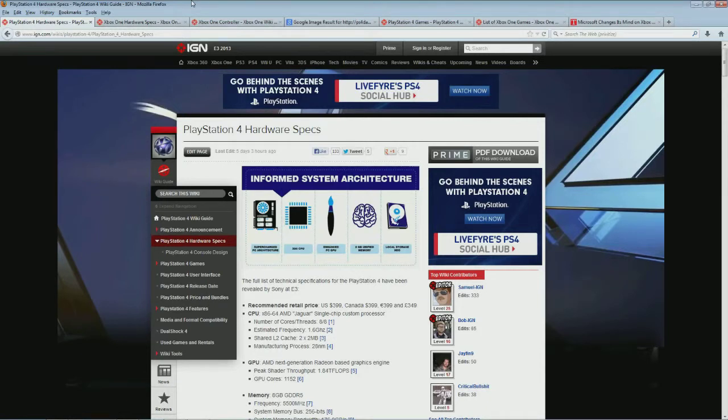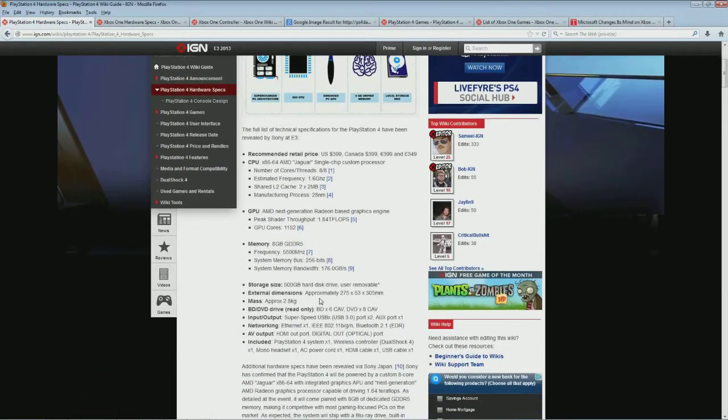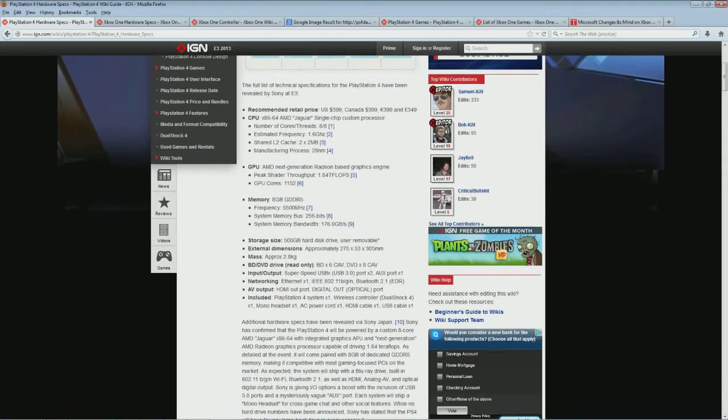Pretty much here, try to go through this as quickly as possible. If you take a look at the bottom of the screen, you'll actually see the CPU and its specs. Very, very minor things, like people who are really into the hardware can tell you the very, very small things. But as you can see, the CPU is going to be an AMD processor. The GPU is going to be an AMD graphics card as well. Just going to highlight the CPU here for you.